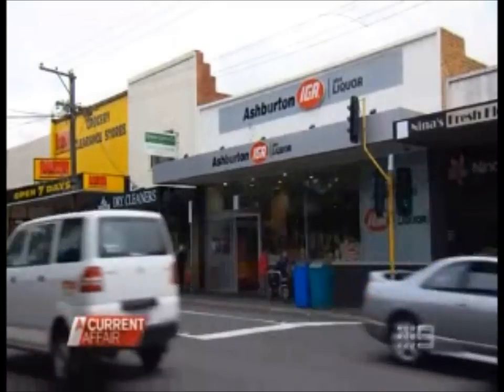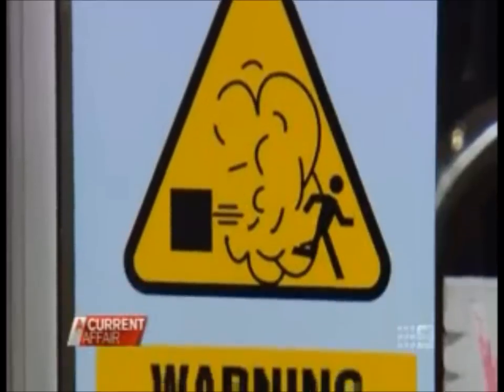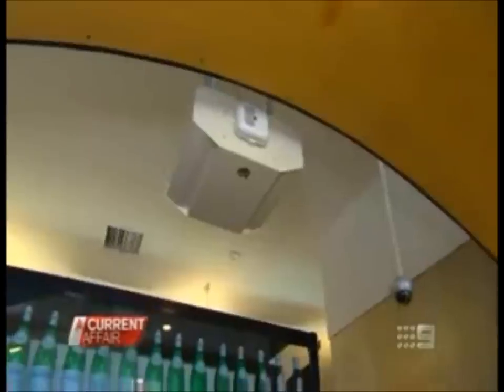We've had three break-ins since we've had the technology, and we've had nothing stolen because of it. Jeff Harper owns an IGA. He installed the Smoke Cloak after losing thousands of dollars worth of stock in smash and grab robberies. They're after the two main commodities. If it's from a break-in point of view, something that's easy, liquor and cigarettes.